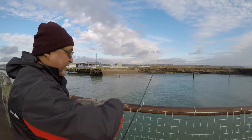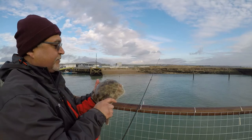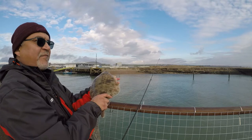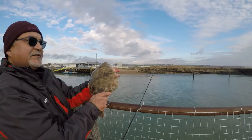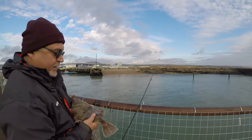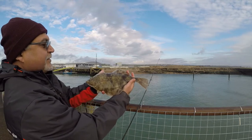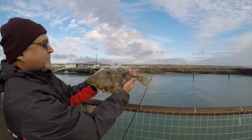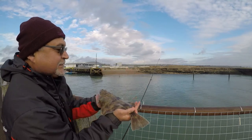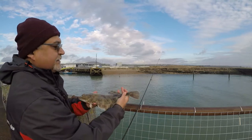And then I've got to sort out my rig because it's all tangled up as I had to bring it up by hand. If I had to use the rod it would have broken, so. Here we go. What nice. Beautiful. This is probably my PB flounder in the Newhaven River entry. So, yeah, stunning. And as you can see, as much as it's a good eating size fish, we shall put it back.